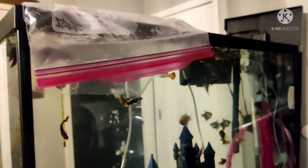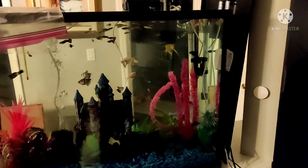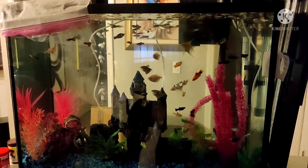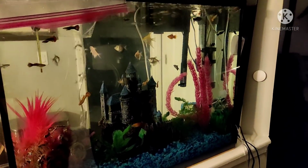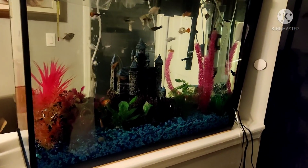Okay. Yes, so I'm going to keep the beta in the bag until the temperature is right on the big tank, and then he'll go in there. Because I already have a male beta in this tank, and we don't want no drama. I've been doing some research on that, too. I am so tempted to put him in there. We got 12 female betas, right? And we had more, a couple of them passed. But they get along just fine. They got their own little areas that they patrol. But we have 12 female betas.